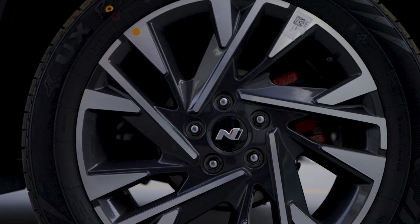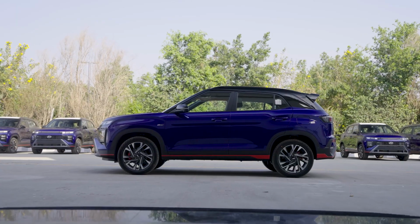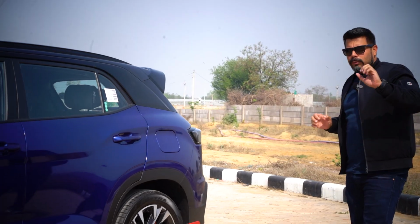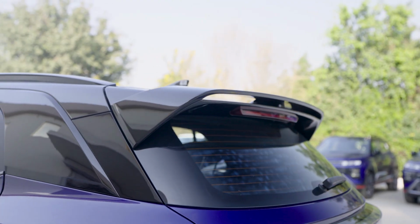The tires here are 215 section. You also get this N-line badging here and this lining here over the side skirt. Obviously the rear wheels are also 18 inches. This color that you see here is exclusive to the N-line. I'll talk about the colors in a little bit. Coming towards the rear, the spoiler is exclusive to the N-line variant.